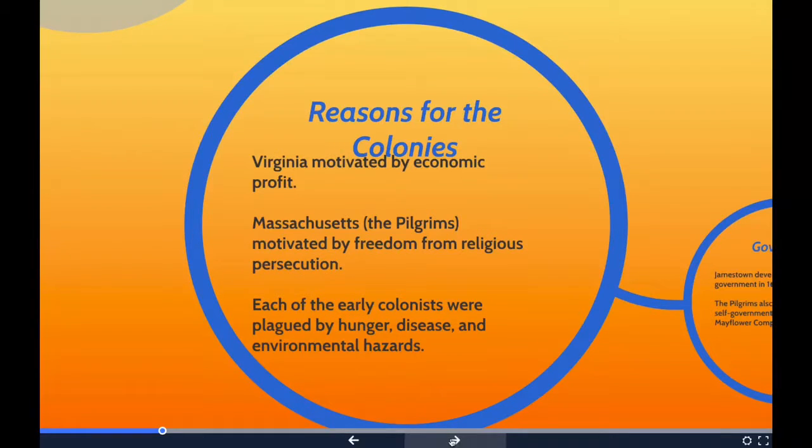Freedom from religious persecution motivated the Pilgrims to leave England and settle in Holland, where there was more religious freedom. However, after a number of years, the Pilgrims felt that their children were being corrupted by the liberal Dutch lifestyle and were losing their English heritage. News of the English colony in Virginia motivated them to leave Holland and settle in the New World.